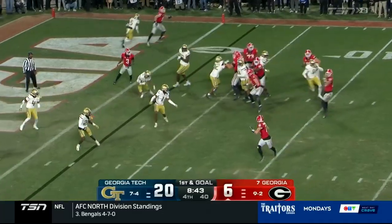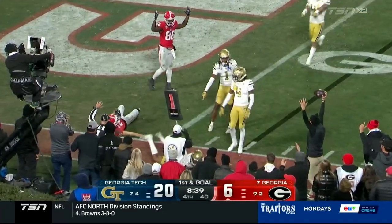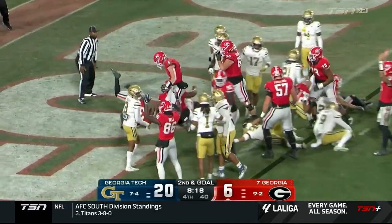Beck. Play action. Humphreys trying to dive ahead. Fast. Quick to the line. 2nd and goal. Frazier straight ahead. Touchdown, Georgia.